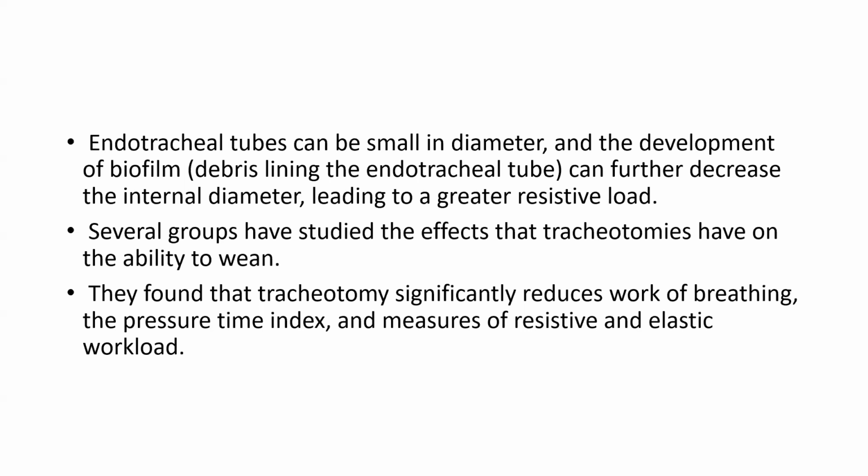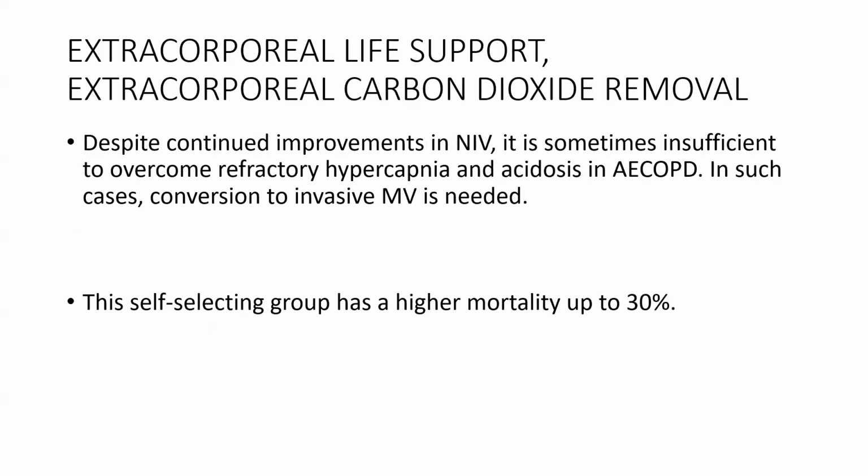Endotracheal tubes can be small in diameter, and the development of biofilms can further decrease the internal diameter, leading to greater resistive load. Several groups have studied the effect that tracheostomy has on the ability to wean. They found that tracheostomy significantly reduces the work of breathing, pressure time index, and measures of resistive and elastic workload.